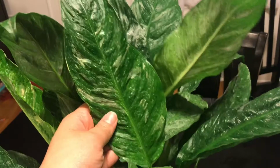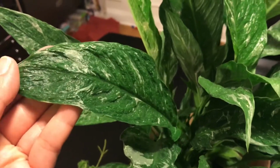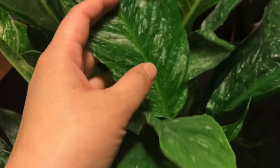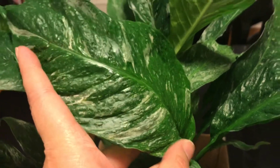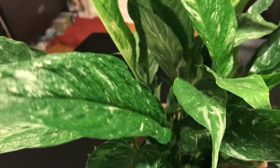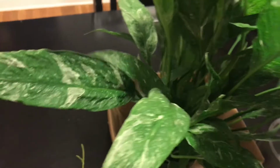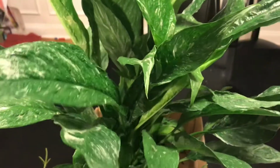So this is my first time seeing a variegated peace lily. And you know how much I love variegated plants. So they're very pretty. Very shiny and bumpy. Very different from the actual peace lily. I asked the guy, he said the same care for this, no different. And also they have the same flowers. Again, I'm not sure if that's true or not, but I'll go ahead and Google it later and see exactly what type of care and flowers this would produce.